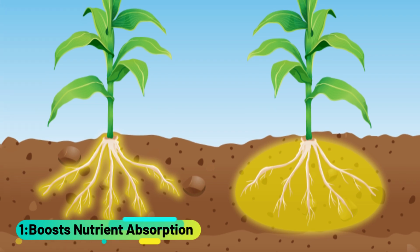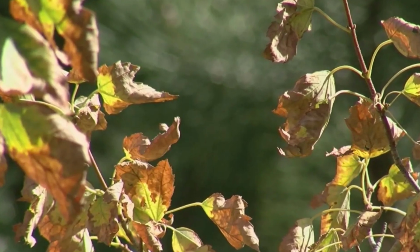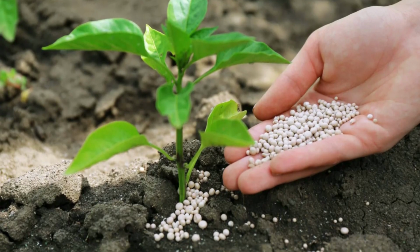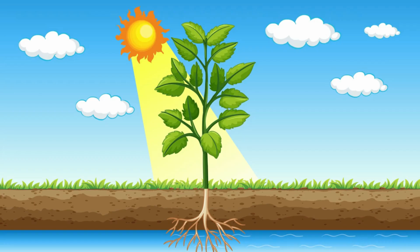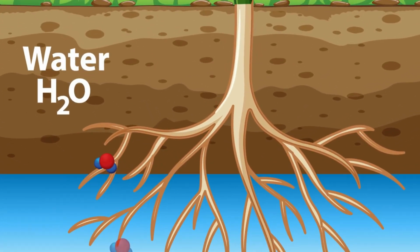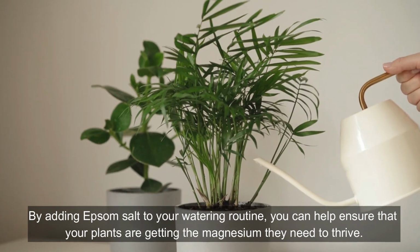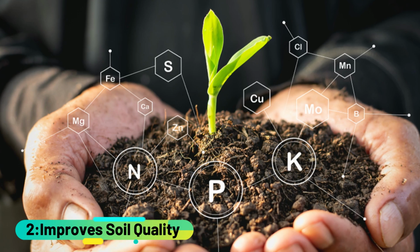1. Boosts nutrient absorption. Ever wondered why your plants sometimes look a little lackluster despite your best efforts? Well, it might be because they're not getting enough magnesium. Epsom salt is a fantastic source of magnesium, which plays a crucial role in photosynthesis and nutrient absorption. By adding Epsom salt to your watering routine, you can help ensure that your plants are getting the magnesium they need to thrive.